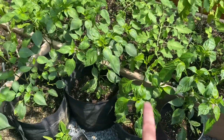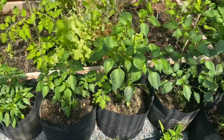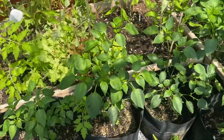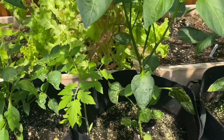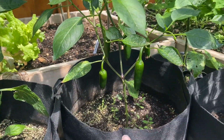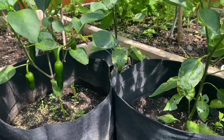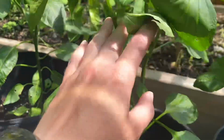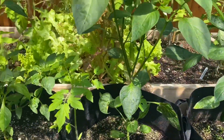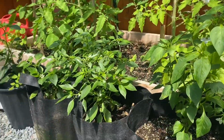And I've done all of my peppers in pots this year, and they are so much healthier than when I've tried to plant them in the bed with my tomatoes. So I actually do have some jalapenos that are forming on a couple of my plants, and the rest mostly just have flowers right now, but they're looking really healthy. So I'm really happy about that.